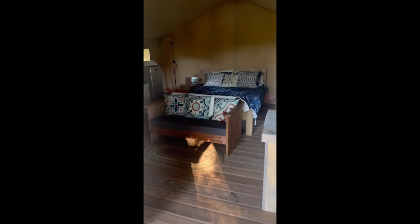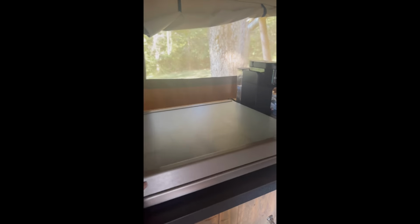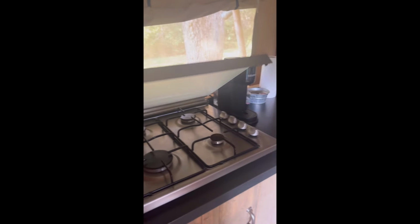I had no cell phone service. To call home, I had to get on Wi-Fi. But here's a glimpse of the glamping tent that we stayed in. It had electric. It had a stove in it, running water, coffee pot. Like, it was super nice.